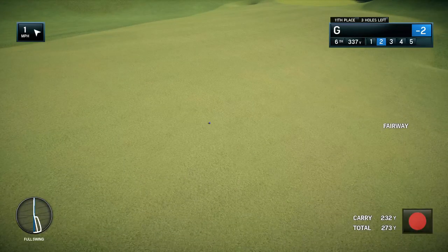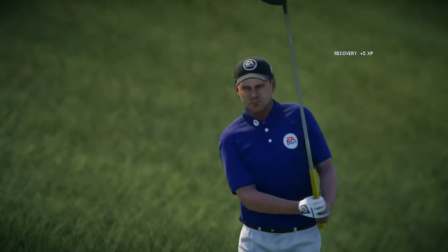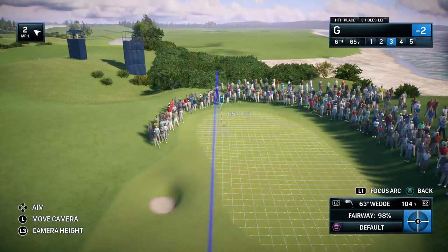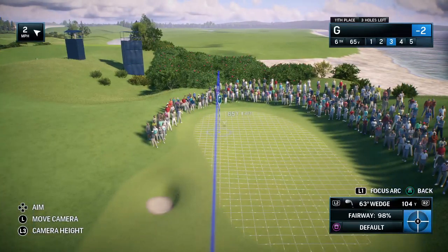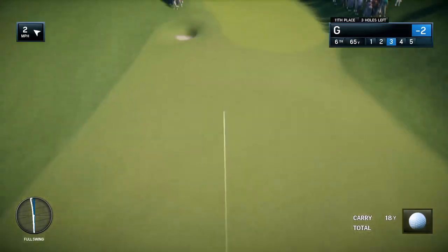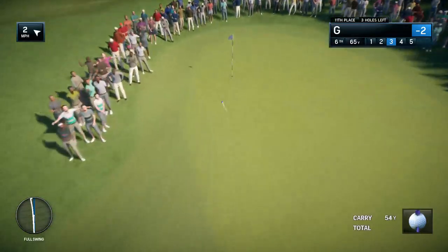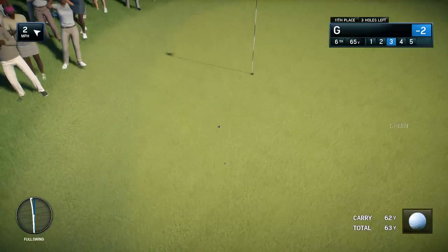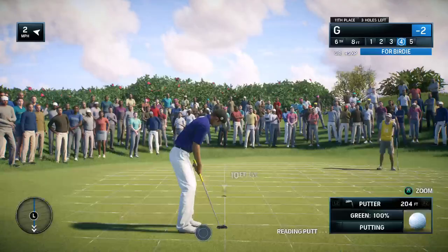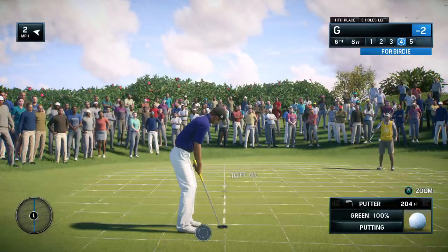So missed the fairway, and now he's back where he needs to be. Yeah, minimize the problems. Third shot, looking for a good one. Excellent shot to within 10 feet. These putts keep the round together.